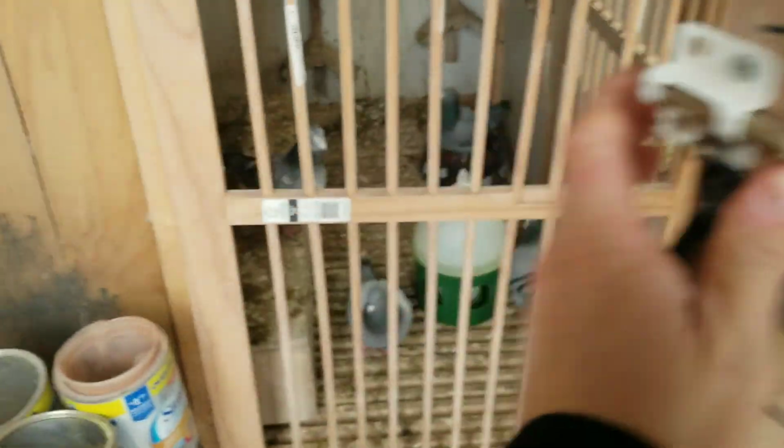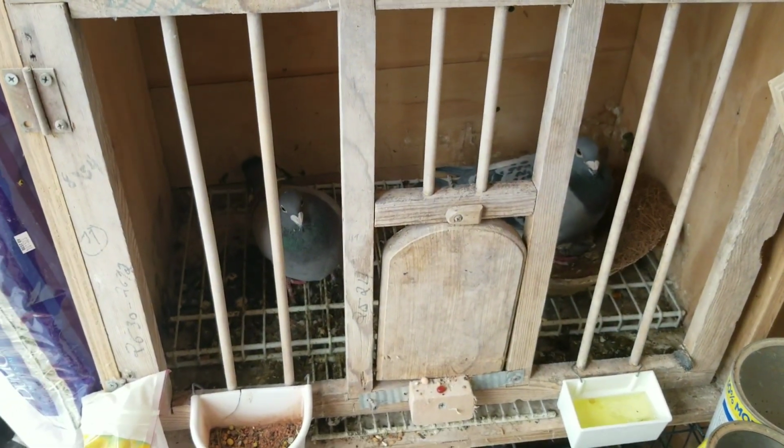Fed the birds this morning, but they all have babies, they all have eggs. So I just want to come out here and make sure they have enough food. As you can see, it gets pretty light pretty quick.